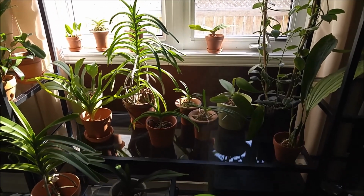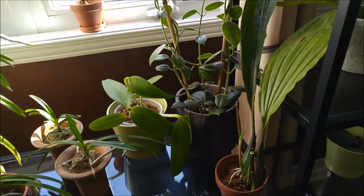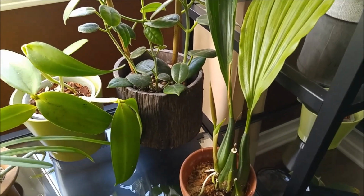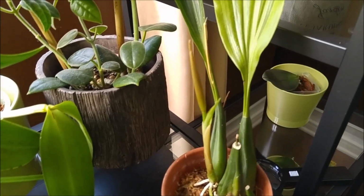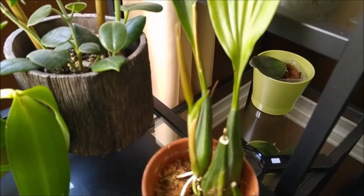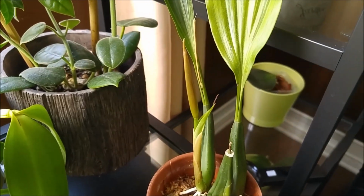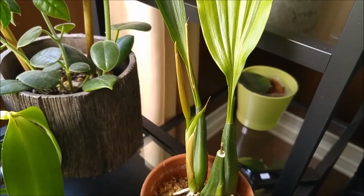Hi, today I wanted to do an update on my Coelogyne. I have Coelogyne Lyme Bay, and right now it's growing a bud. And look how big it is. When this thing started to grow, I thought it was a new bulb, but it turned out to be actually a flower spike.